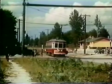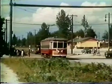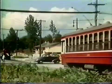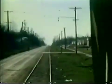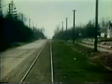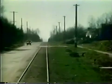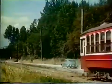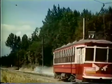Now there's one of the Fageol buses crossing, and of course those buses were bought in great numbers and became the replacement vehicles for many of the streetcar lines as they were converted from rail to rubber. We're now proceeding south on Oak Street between 41st and 49th Avenue. And to the left there was a gun club, which has since relocated to Lulu Island in Richmond. And this was all very sparsely populated area at the time.